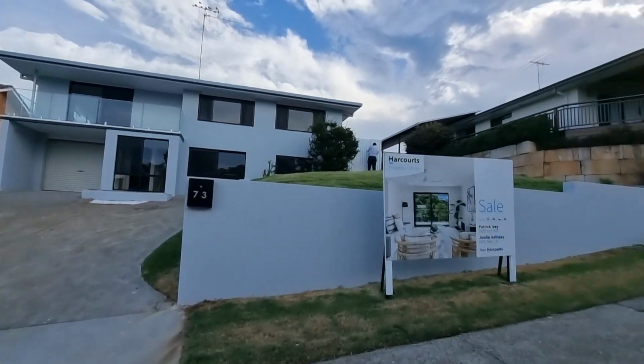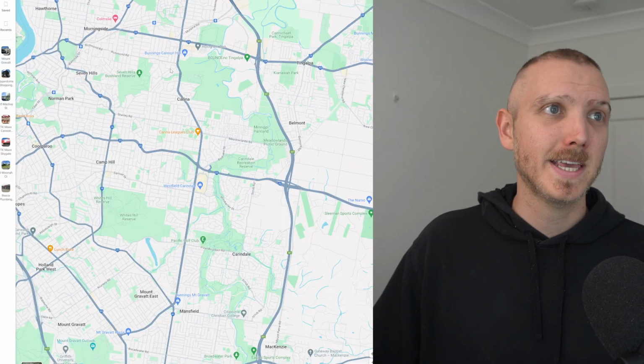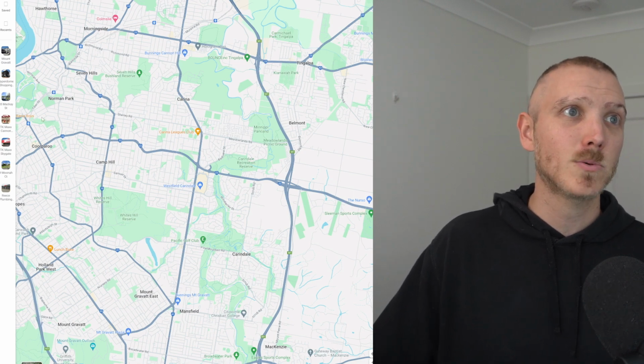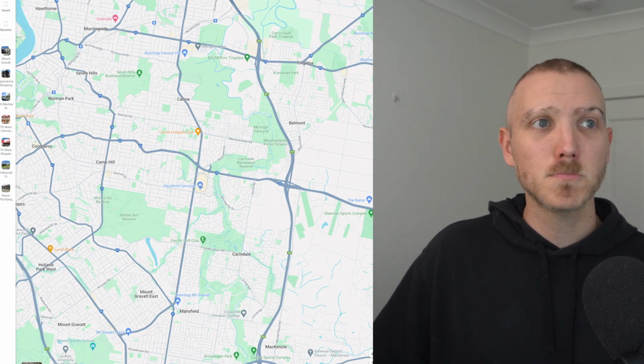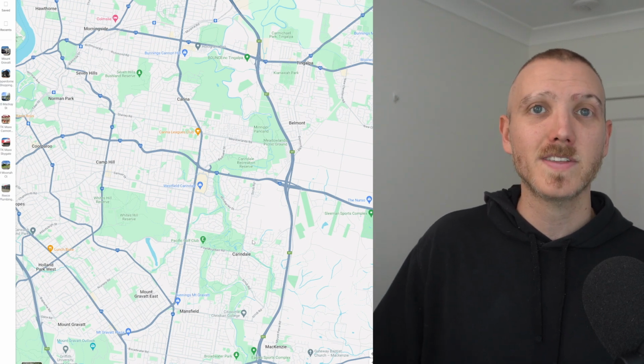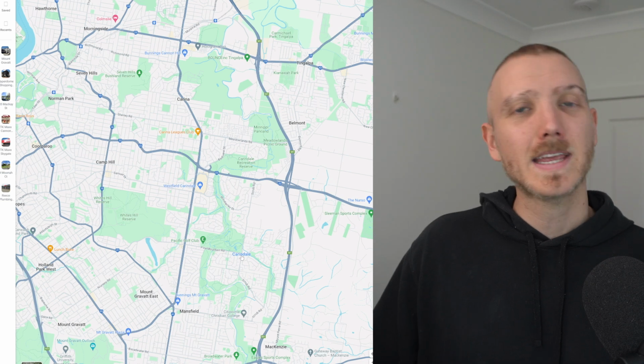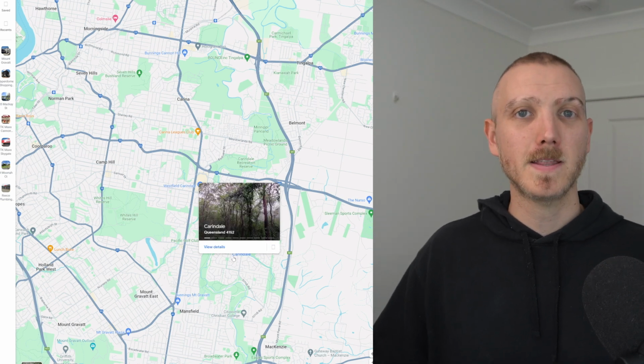And in my opinion, if you look at the Google Maps here, you can see Carina is very well located. It's got access to the train lines which run in towards the CBD. You can still just pop down to Carindale shops just south of the suburb, and you're going to get a lot more bang for your buck in Carina than Carindale at this point in time, in my opinion.